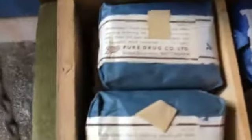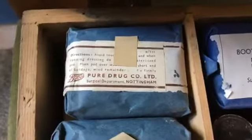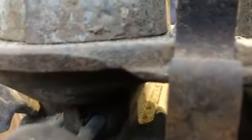I'm not going to pull any of this out, but we've got stuff to go on your wounds from Boots. Wound dressing, surgical dressing, burn dressing. Oh, and there's Optrex. So that's obviously for your eyes. Now, I'll just turn this around. You can see a close-up of the stove.